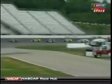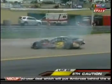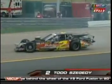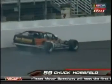Ooh, contact again. Doug Kobe and the 4, Bobby Santos, make contact. Christopher, meanwhile, stays out in front. Oh, my goodness! There's trouble. Todd Zegedy is in it. Chuck Hosfeld looked like he drove over the left rear of Todd Zegedy. Caution is out. There's Chuck's car right there.